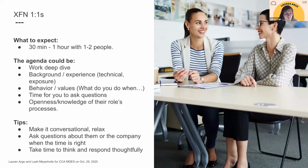Then getting into one-on-ones. What to expect: this could be anywhere from 30 minutes to an hour with 1 to 2 people. Depending on the one-on-one, some companies have an objective for each person. Let's say the presentation was with 5 people, and then you have these one-on-ones with each of the 5 people after that. Somebody could get a work deep dive, so in the one-on-one you go through the stuff they shared in the presentation more deeply. Some people's objective could be to learn more about your background and experience, ask about the technical skills you have, and your exposure to different roles or processes.